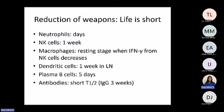Also, the immune mechanisms that are already present are going to have a short life. Neutrophils that were activated or called upon as first responders only live for a few days. Natural killer cells that are activated live only for a week. Macrophages, while they live for a longer time, if they do not get activation from interferon gamma, will go back to their resting state rather than being activated or hyperactivated. The dendritic cells also live in lymph nodes for 1 week. Plasma B cells that produce antibodies are only alive for 5 days.